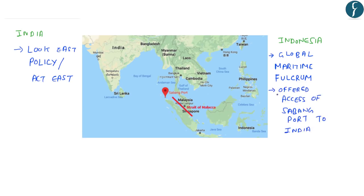For Indonesia, the policy's name is Global Maritime Fulcrum, and for India, it is the Look East or Act East policy. Now, Indonesia has offered to grant India access to its Sabang port for the development of the port and an economic zone. Further, the Sabang port is located at the mouth of the strategically important Strait of Malacca. Also, the Sabang port is only 100 nautical miles away from the southern tip of the Andaman and Nicobar Islands. As we can see in the map, the Andaman and Nicobar Islands and the Sabang Port's location. It is only 150 nautical miles.